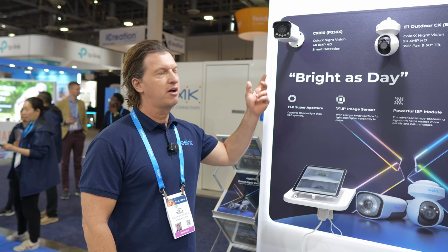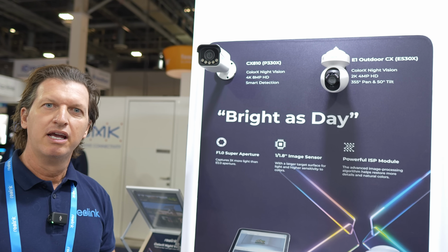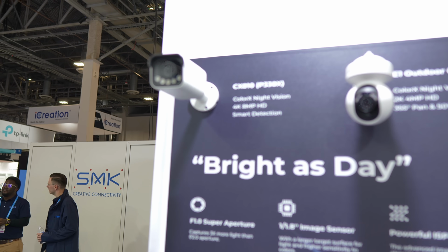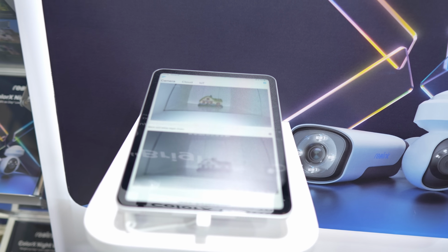We're very excited also about our 8 megapixel 4K Color X. This is going to be a really strong camera for us. It's an 8 megapixel resolution with Color X technology, which enables you to see color night vision in total darkness.